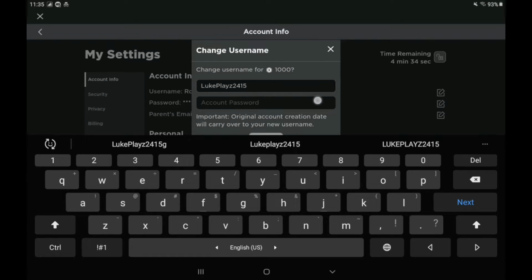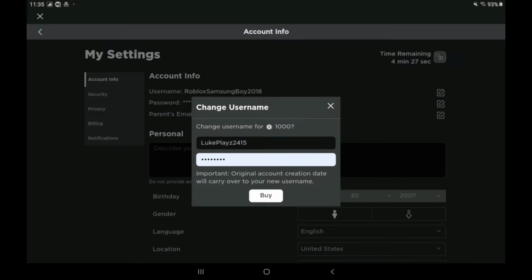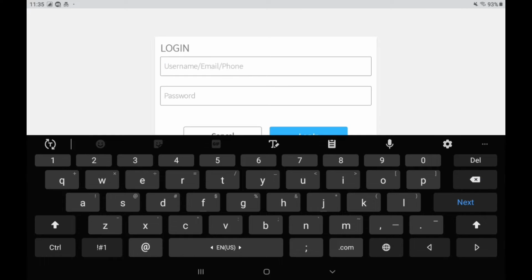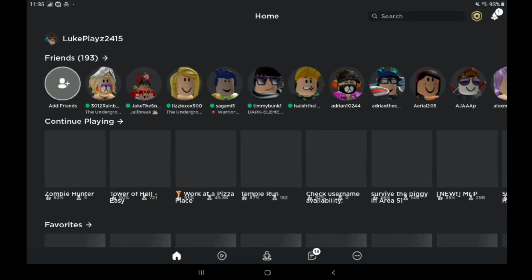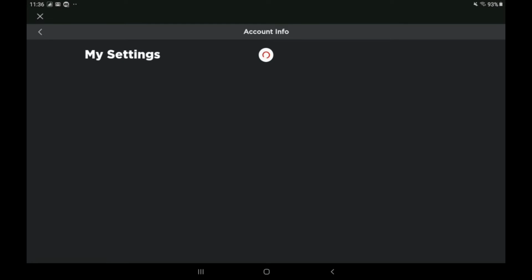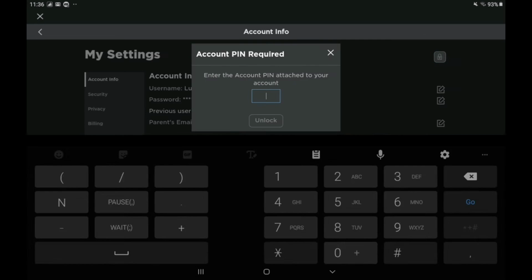Okay. Cool. And my account password. Okay, that's my password. Bye. Sorry, you were logged out. Wait, what? Jesus Christ. Oh wow, my username, oh yes, changed. Wow. Let's go to my settings. Oh wow. Oh, I can't change it again. Well, that's epic.